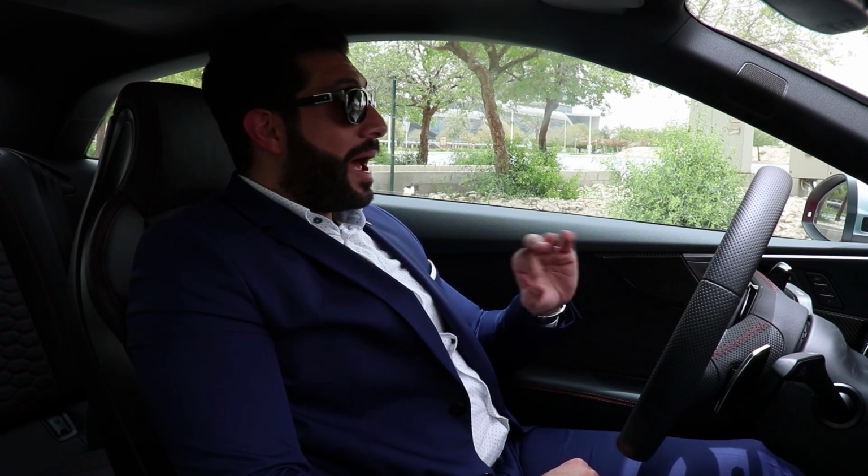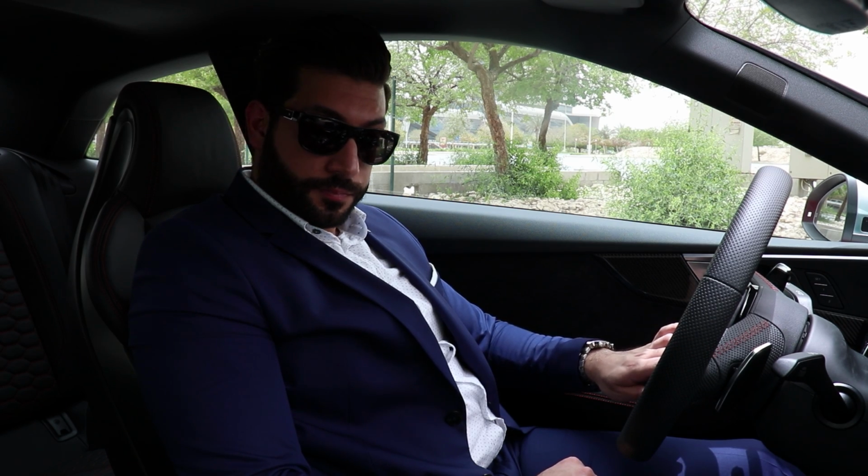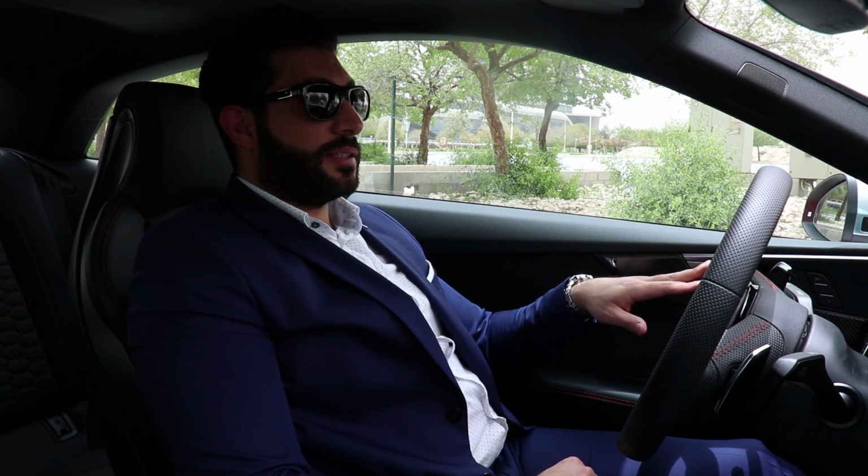They really have put a lot of effort into the exterior and the interior, and the car looks fantastic from both worlds. I'm very, very happy with the way it looks. The engine is super strong, lots of power, we have discussed it, and the transmission is great, so it works perfectly together.